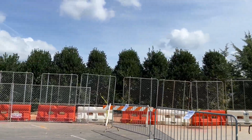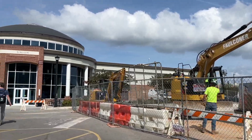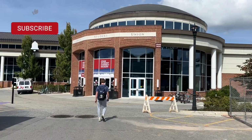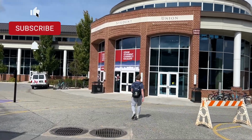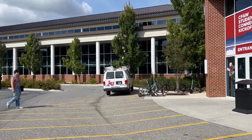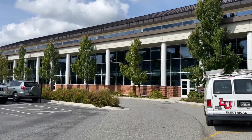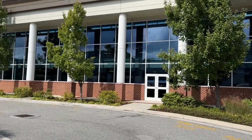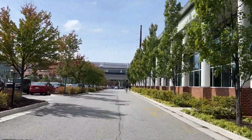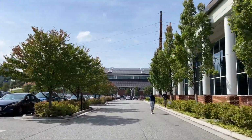I forgot we can't get out this way. I think they might be putting another garage, parking garage in there. And then this young man's going to walk right down the middle of the road. I mean, why not? Why not? Now straight ahead, you're looking at the football practice facility just across the street.